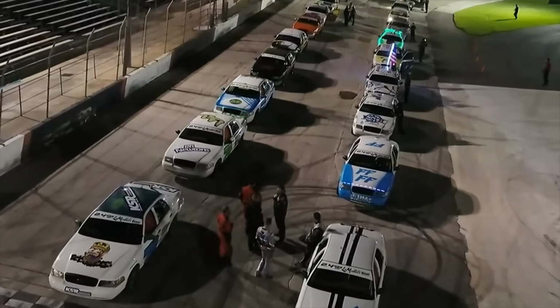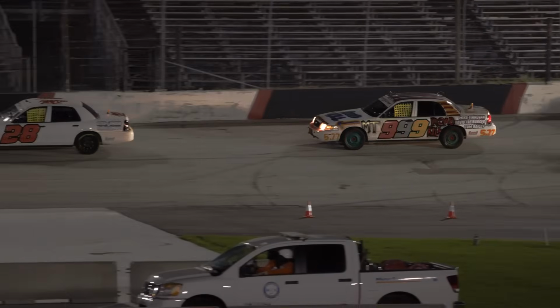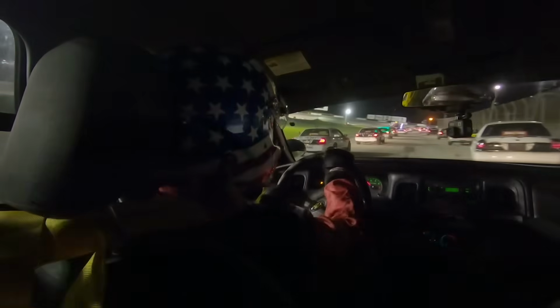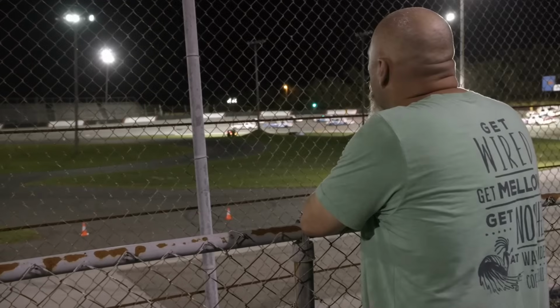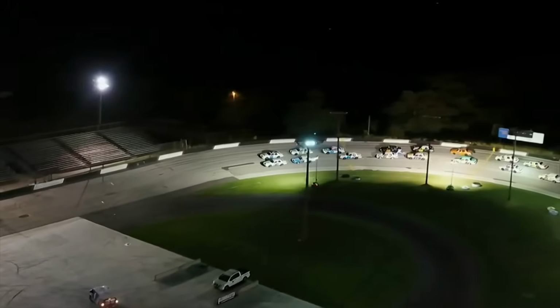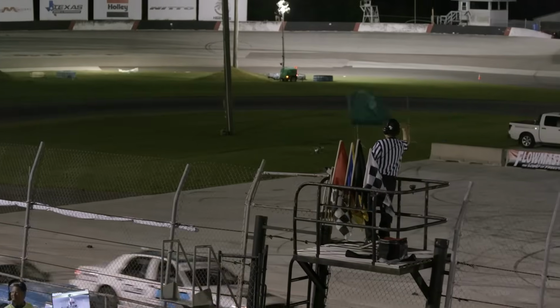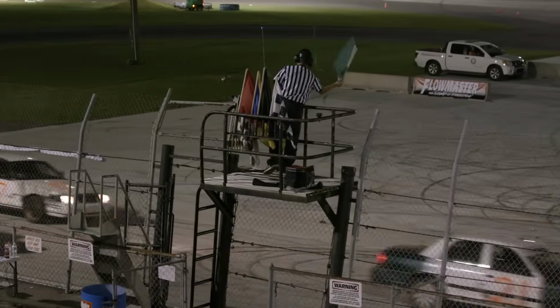Okay, here we go. The pace lap is on. Guys are warming their tires. As soon as we hit that start-finish line on the next lap, it's on. Let's see if they can make it one lap without our action. There we go, they're green, go, go, go! Boogity, boogity, boogity! Let's go, Ramones racing! And we're racing! We're on the green.